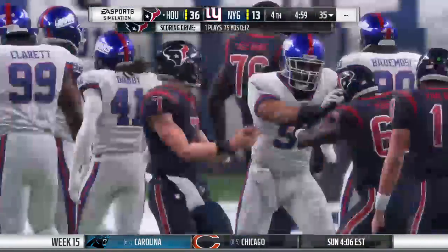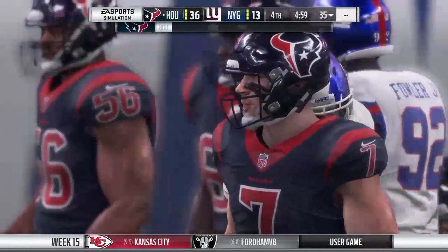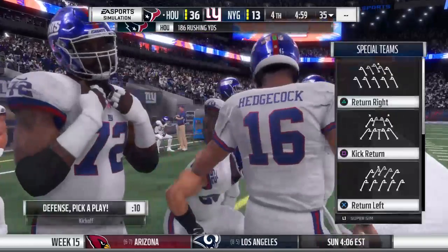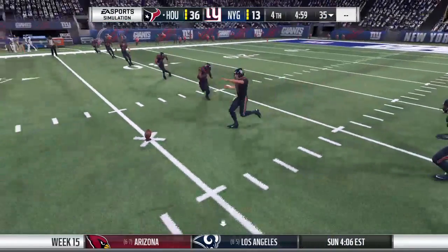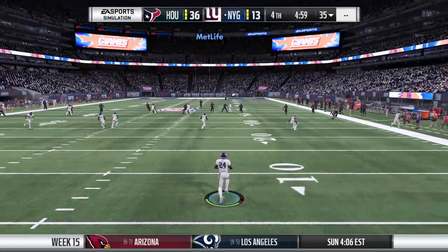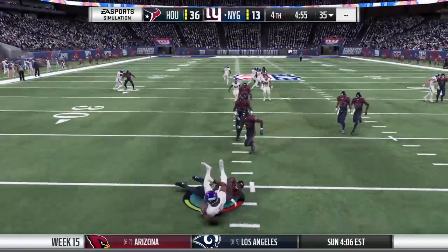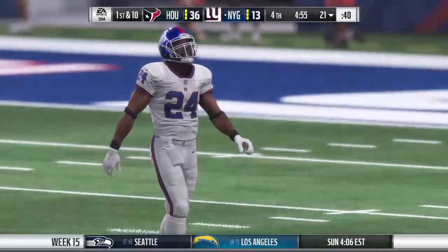And that PAT pushes the lead up to 23 now. One of the shortest drives you'll ever see. One play, 75 yards, 6 points. Set now to kick this one away, and off it goes. This will be fielded at the 8. And he'll take it a yard or so past the 20, call it the 21-yard line.